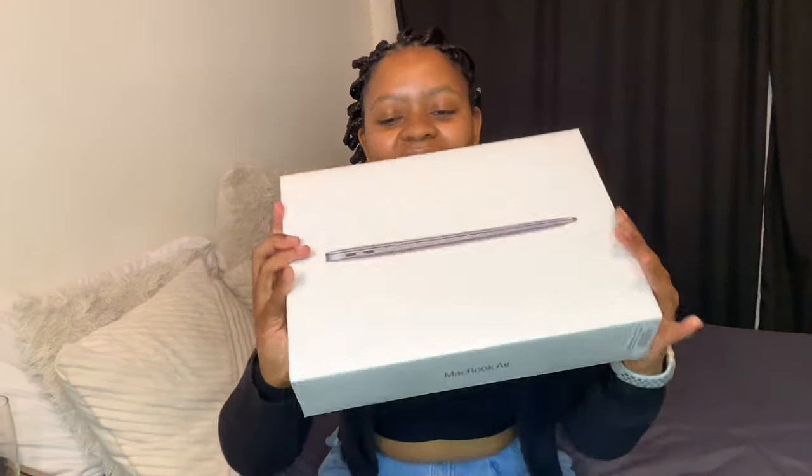So guys, I finally decided that I was going to spoil myself with a little something because I deserve it, and also because I'm amazing. I deserve nothing but the best. So I got myself this amazing MacBook Air. Oh, here it is. MacBook Air.